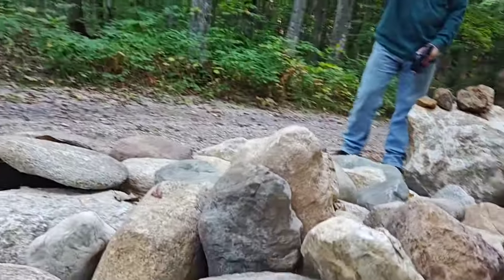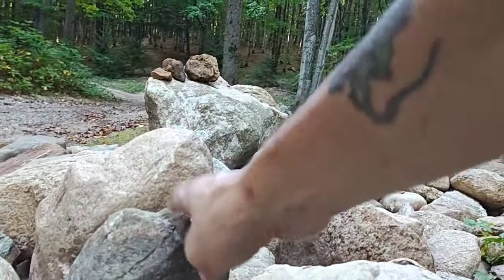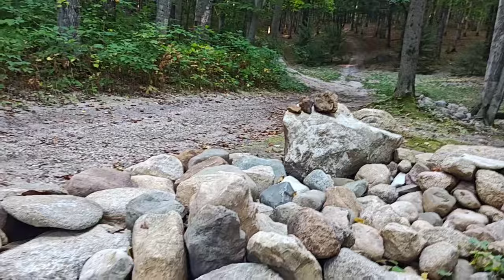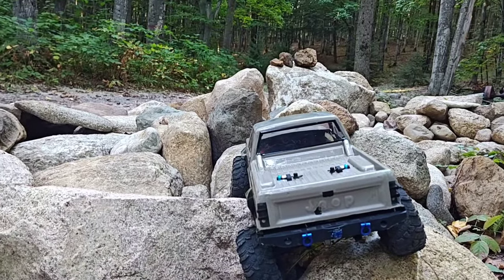Trying to make our way to these two rocky peaks right here. These guys, this one here and this one right here. And see if we can make our way through there. Some pretty gnarly pitfalls along the way as we make our approach.